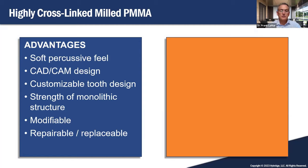And like changing the tires on your car, you can take one toothpiece off and you can put another toothpiece on and reprocess it, and you have a brand new restoration. So very repairable, very replaceable. So a lot of advantages to this material and highly aesthetic.